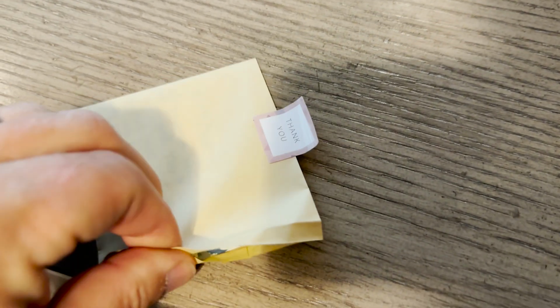All right, last thing. I cut this open just now. I always love when sellers send stuff like this. A little thank you.